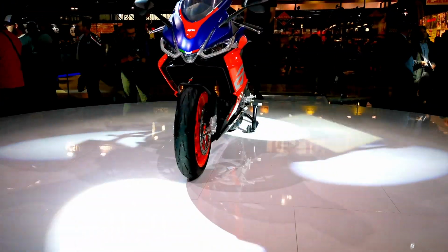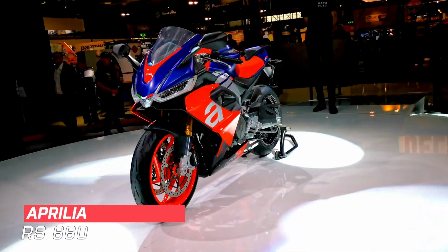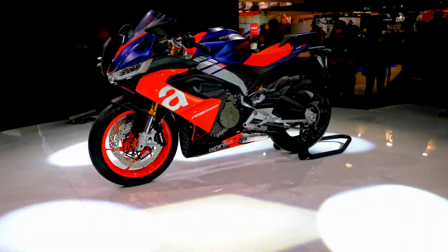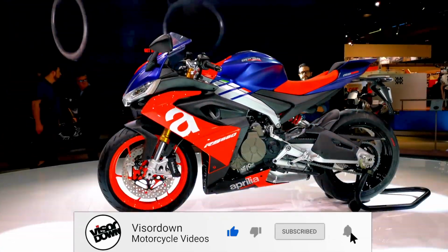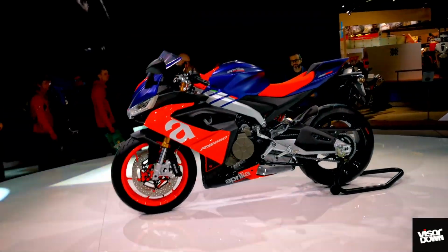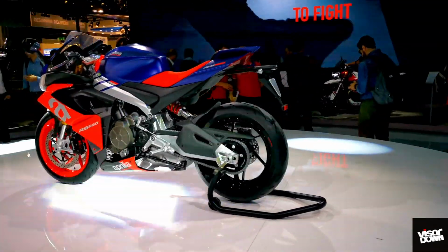So another very big piece of news that was confirmed at this year's show was the concept that we saw at last year's EICMA, which is of course the Aprilia RS660. So this is a baby RS V4 for the masses, effectively, and it shares more than just a style with the bigger superbike of the Aprilia family. The engine of the RS660 is effectively the front two cylinders of the RS V4 engine turned into a 660cc parallel twin. So it's a top spec sports bike.